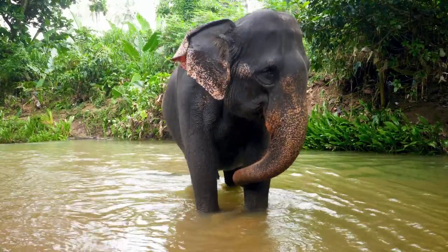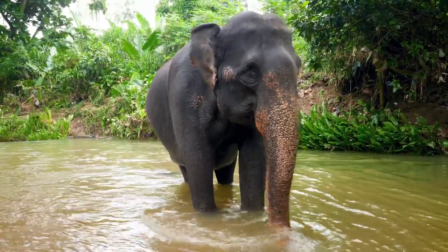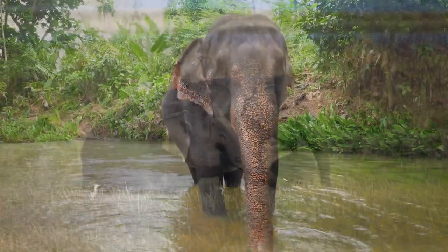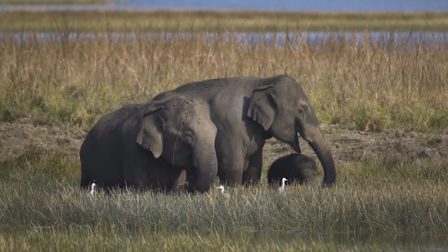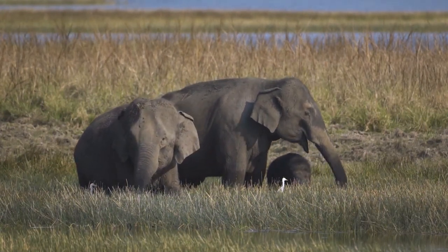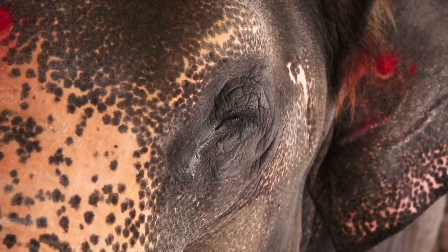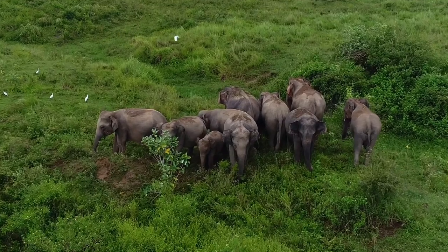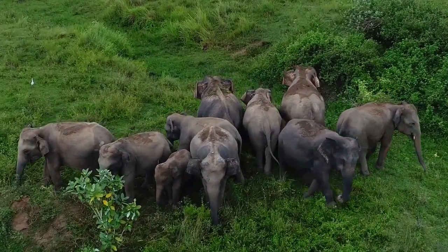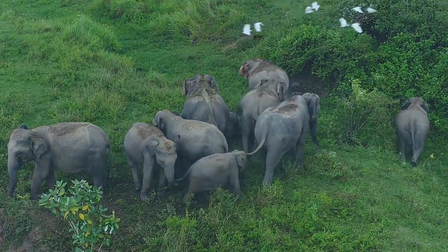So awesome! Indian elephants love to play in water. Do you like to play in water? Elephants are very smart animals. Did you know they have a great memory and they don't forget anything? Ever. Elephants are very big and they can weigh as much as a few cars. But even though they're big, they're still very gentle animals. Aww.